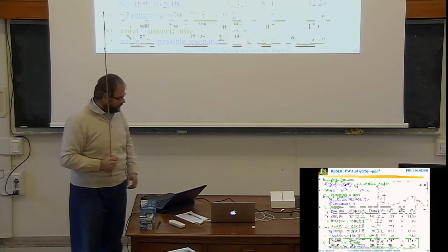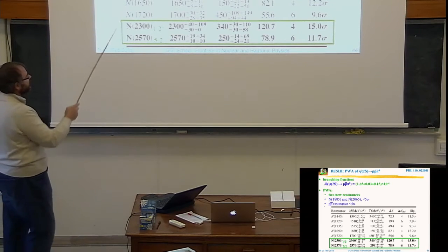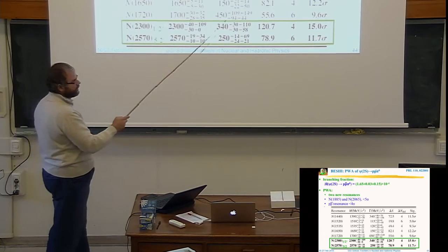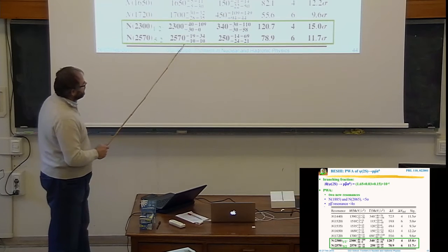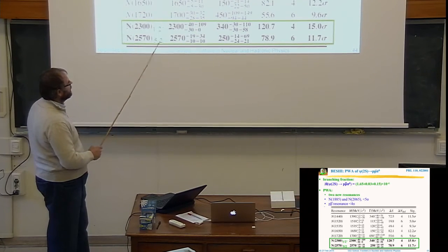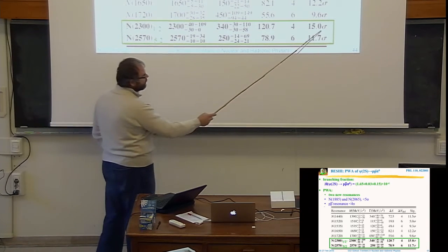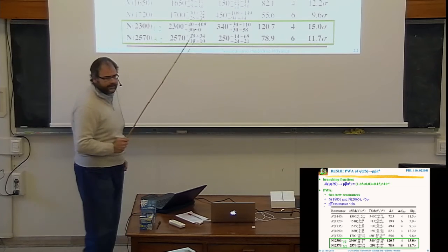So we determine the branching fraction and the resonance parameters for the already known nucleonic states that are in good agreement with the literature, and we determine the resonance parameters, the branching fraction, and the spin parities for these two new states that have been observed with huge statistical significances.